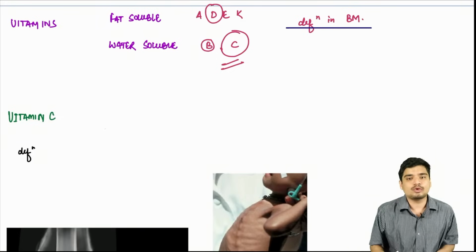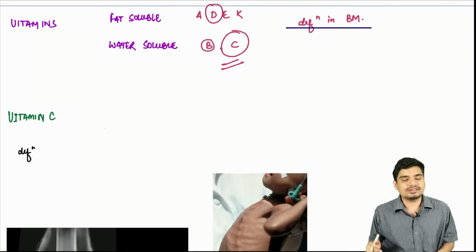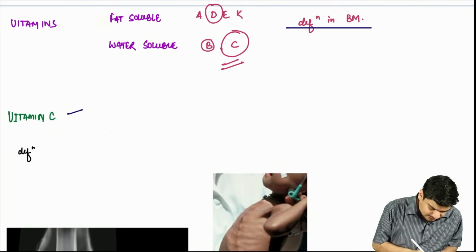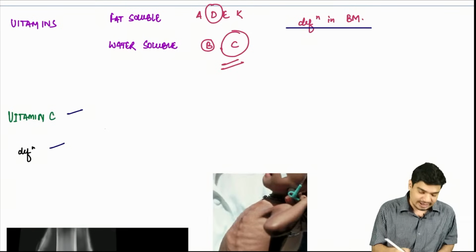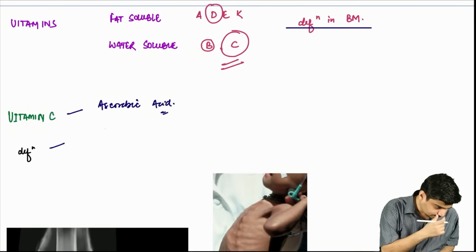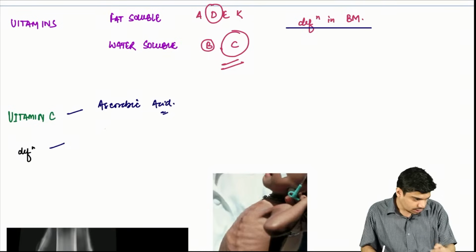Just bear with me for the next 4-5 minutes as we discuss vitamin C deficiency, that is your scurvy, and as we discuss vitamin D deficiency, that's your rickets. Okay. Now, as far as vitamin C is concerned, we all know vitamin C is what? It's ascorbic acid.